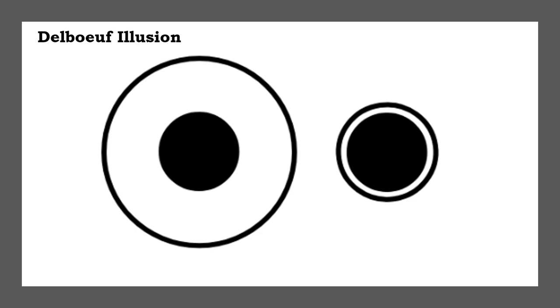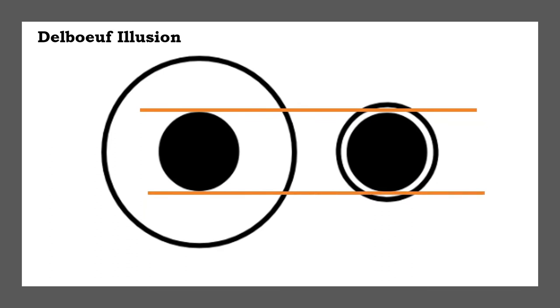Finally, we have the illusion that is part of your activities this week and is referenced in one of your articles, the Delboeuf illusion. Similar to the Ebbinghaus illusion, this one has us determine which black circle is bigger. The surrounding circles influence the way we see the black dot. Though the one on the right looks bigger, they are, in fact, the same size. This illusion is often used when talking about food portions, as you will see in the article you will read for this week's lessons.